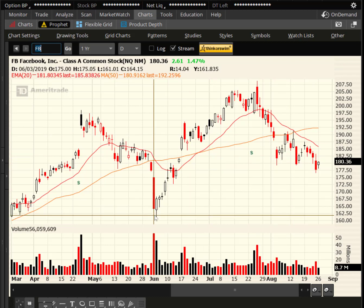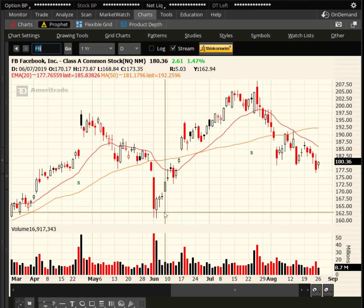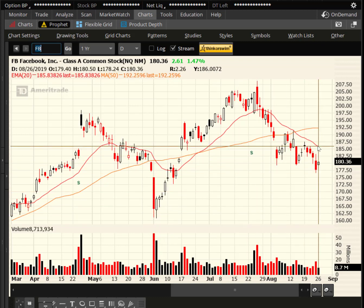Before Facebook could become bullish on the daily charts, the first thing that needs to happen is to get above the red line. That would tell the bears you're losing your grip. And then when it gets above the 50, that shifts even more bullish.